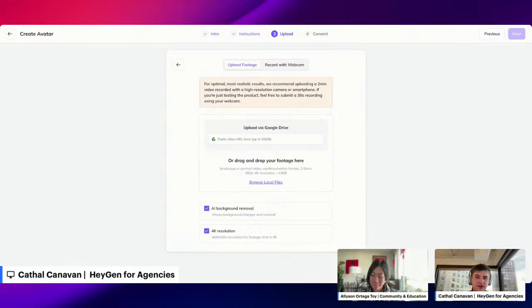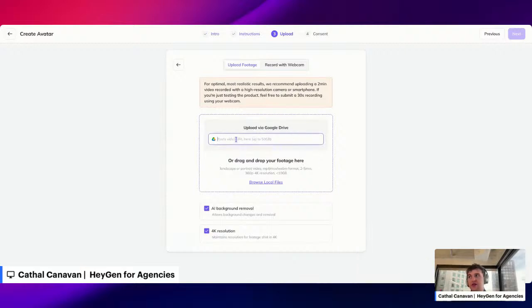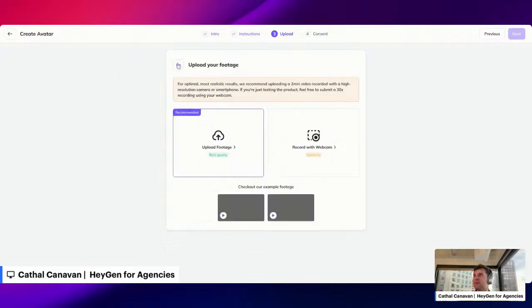If you are in the agency account type, you can remotely upload consent for them, which just means they record the consent video and upload it, or you upload it for them here. So you can provide like a white glove experience where you create their avatar for them, and they don't need to be with you live in person, which is really, really beneficial. So you would just upload it the exact same way you see on screen here. You would paste in the URL or upload the video directly. Hopefully that answered that question, Allison.